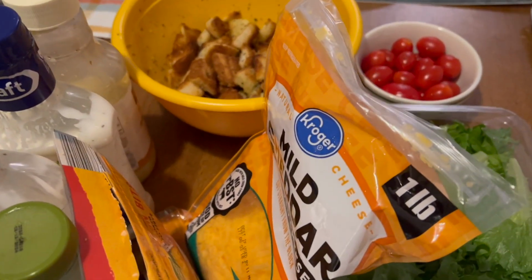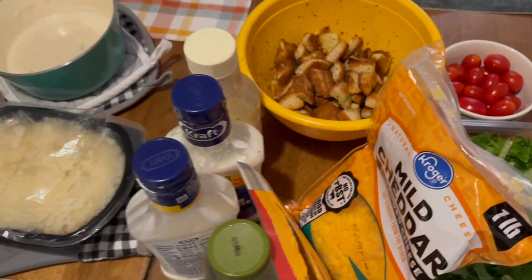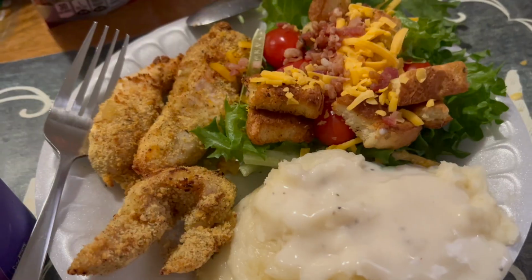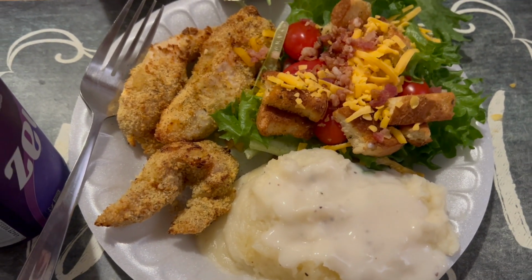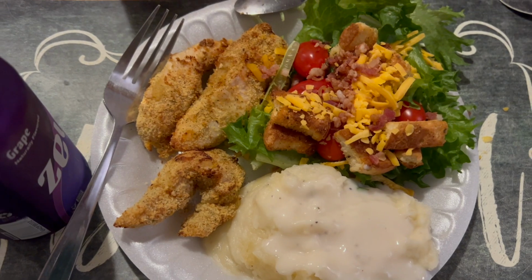Most importantly, it tasted really good. And then also pretty important is it was pretty simple to make. I mean, nothing was too complicated. Those croutons are amazing. The chicken was amazing. Oh my gosh, this was such a great dinner. Really enjoyed it.